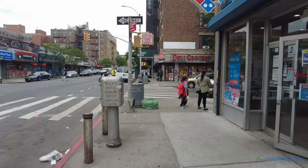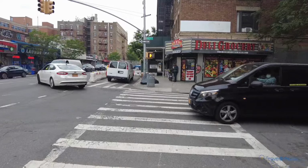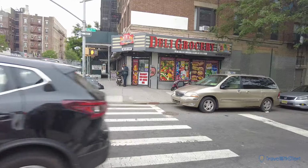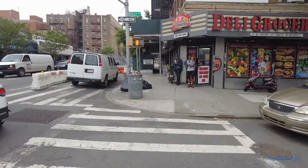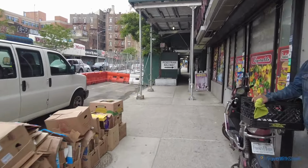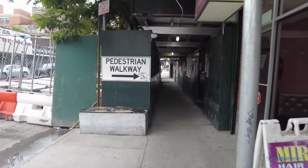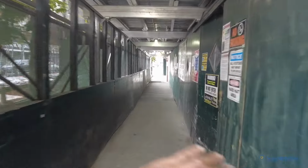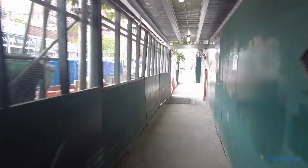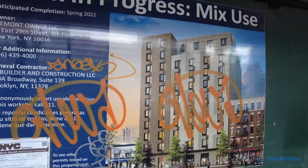Yeah, I'm with her now. Alright, we could do that later. This type of thing is when they're doing construction on a building, they'll put this scaffolding type stuff, which they're gonna make a new building, work in progress.